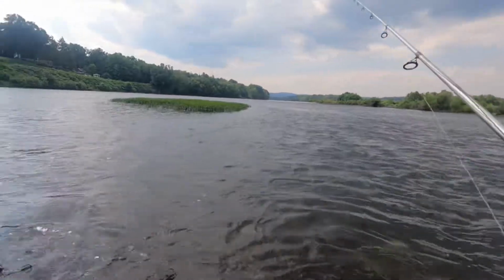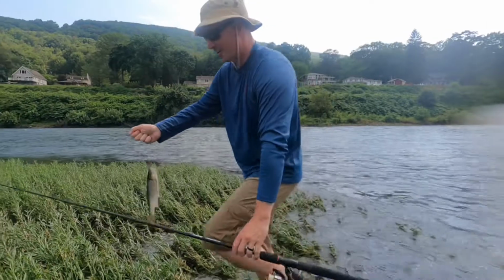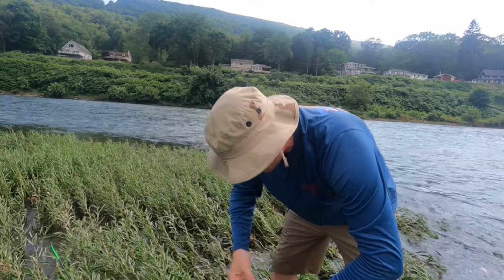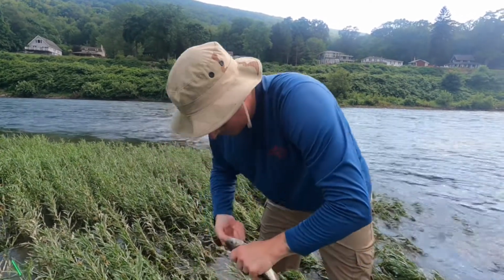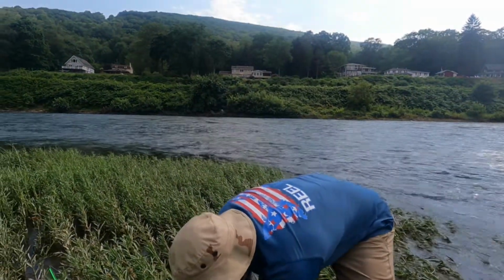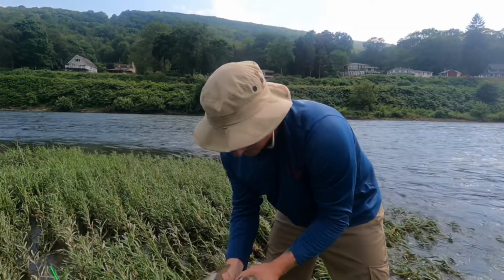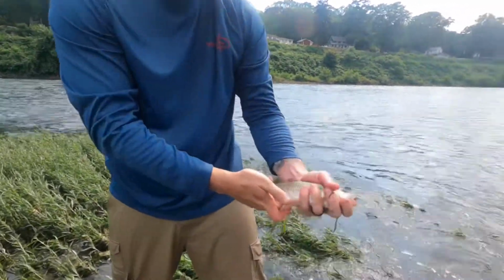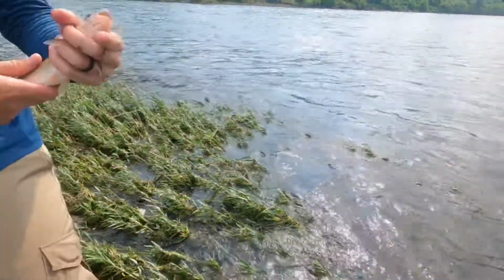Oh my God. Alright, so out of 5 casts, I've got 2 smallies and now a big old fall fish? That's a creek chub. Is it? Yeah, you can tell by the fins. I can lip them. No, they're slippery. Ow! Oh God, please don't hook me. Alright. I am the greatest. Look at that. Woo, baby.